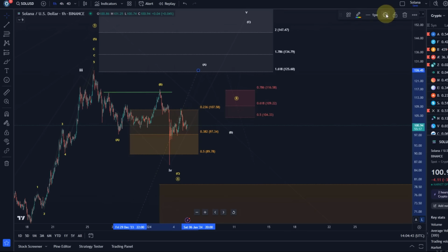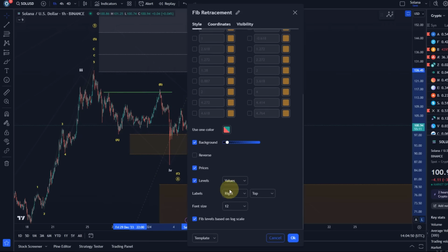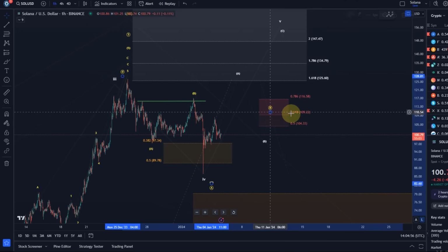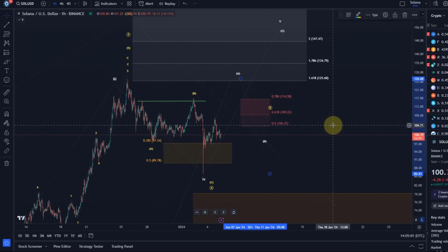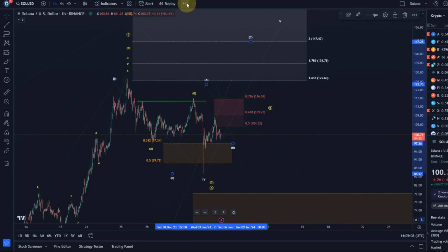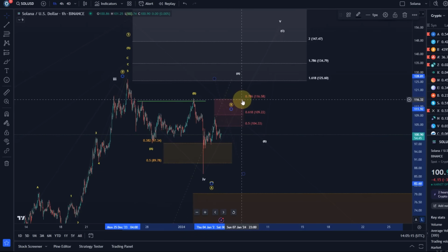What I will do, I will make that support area now a little smaller because otherwise it's in the way. Okay, but that allows us to put this resistance area onto the chart. This is resistance that the price now would need to break above to suggest that the white count is playing out. As long as we stay within or below resistance, it could easily be yellow. Even above it, it could be yellow. B waves can overshoot, but probabilities for the white count will increase.